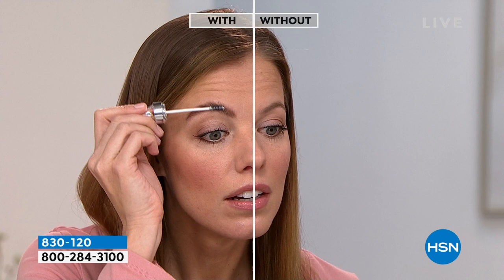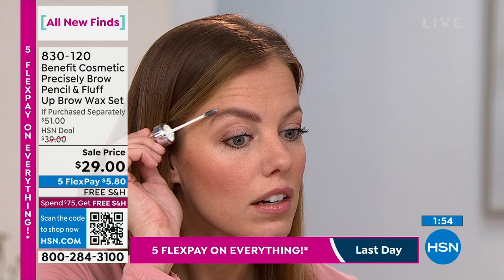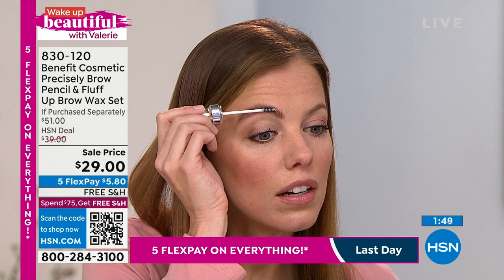But now we're gonna go in with step two with the Fluff Up Brow Wax, the brand new product. Now this is where it's gonna take your brow to the next dimension, because this is a clear, flexible, texturizing wax, okay? All that means is you brush this through your brows. Do you see what's happening, Val? Do you see her brow hairs are lifted? They're going up, and this is the look. This is the look of youth. We want that texture. We want that fullness. We want that fluffiness. This is not gonna get crispy. It's clear, so no matter what brow color hair you have, this is going to give you dimension.